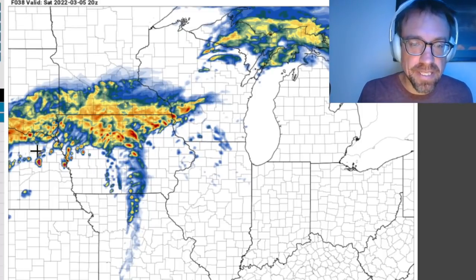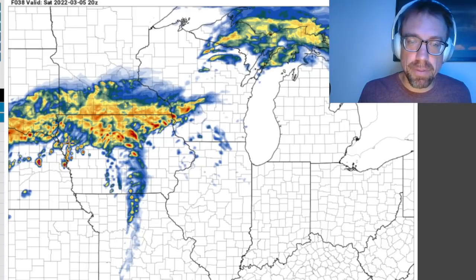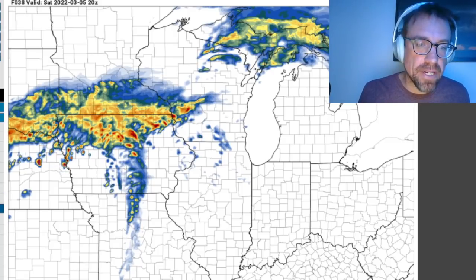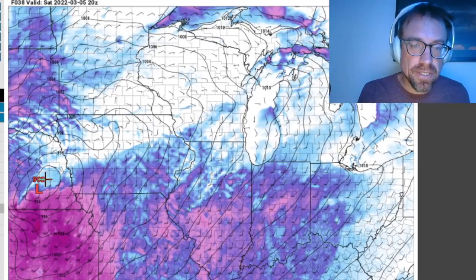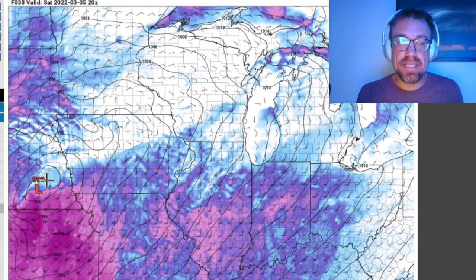And then you start to get the development of surface-based storms. Northeastern Nebraska, back toward the Omaha area. This cluster is going to be particularly concerning just to the north of Omaha. This is at 20Z. That's about 2 p.m. Central Standard Time, and those storms are going to develop very close to the Omaha area. That's also just ahead of that surface low, down to 993 millibars in southeastern Nebraska.